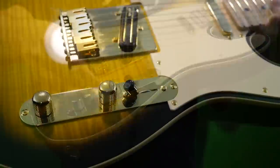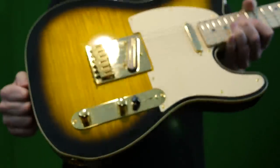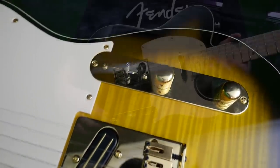Yes, that's true. Is this your volume knob? Yes. But is this your tone? No. This guitar does not have a tone knob, so some people might not like this guitar because of that, but this is now a series parallel rotary knob.